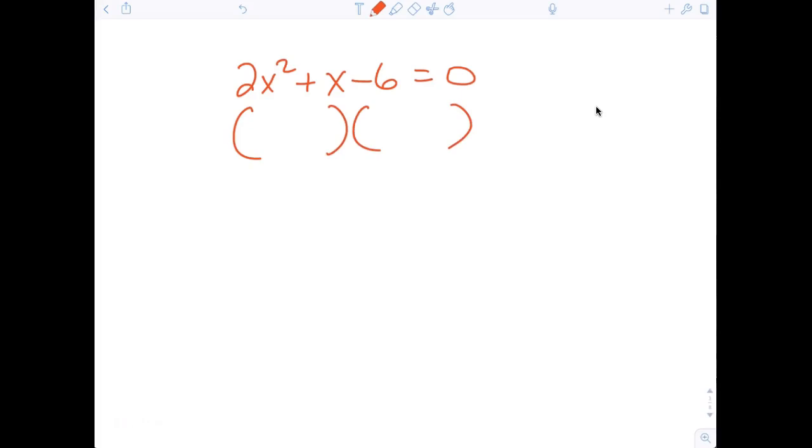So it would be 2x and x. Beautiful. And then 3, 2. And then 3. Where does the 3 go? On the right. Yep. Beautiful. And then the negative 3x. Negative 3 on the left. Beautiful, beautiful. Good job.